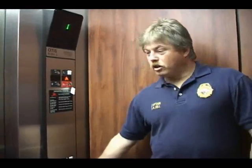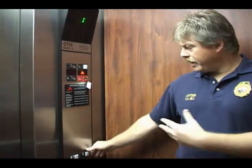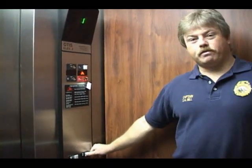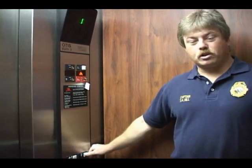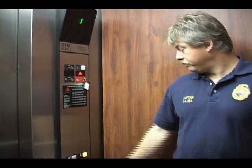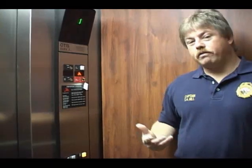So you hold the door close button, the doors close completely. Then you take your finger off the button and you can activate the button for the floor you wish to go to. In this particular instance, there's only 2 floors. We're going to go to floor 2.